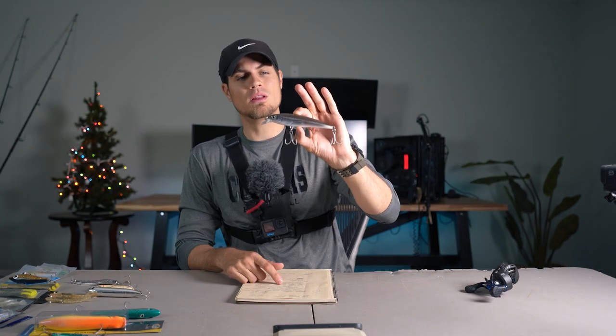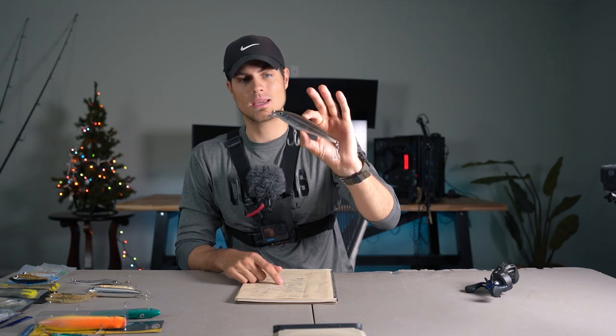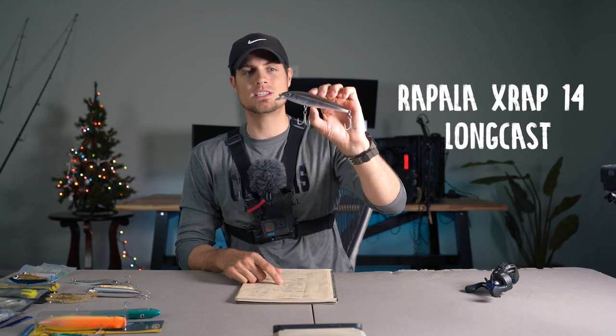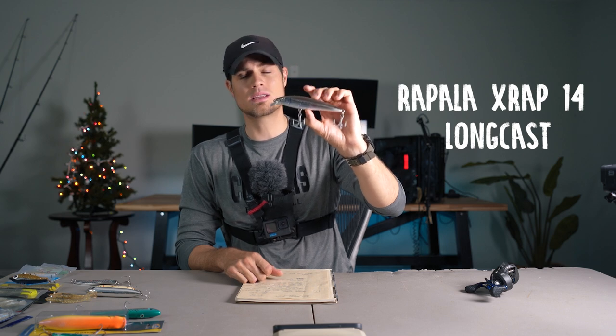The Rapala X-Rap 14 long cast. This is pretty much my dedicated go-to kingfish lure from the jetties. You can also catch jacks on them sometimes.